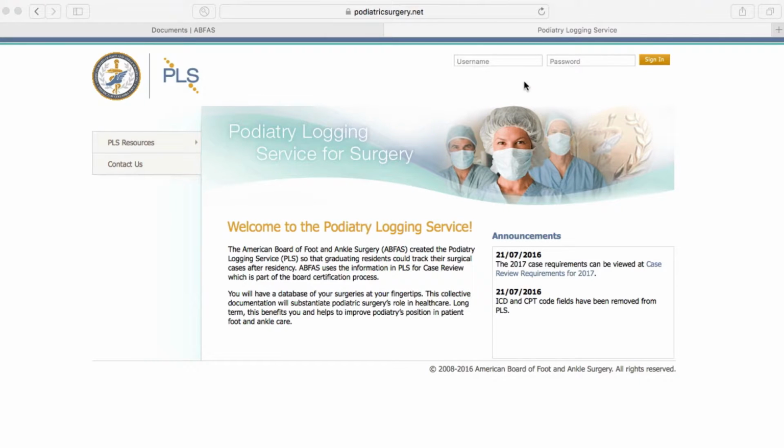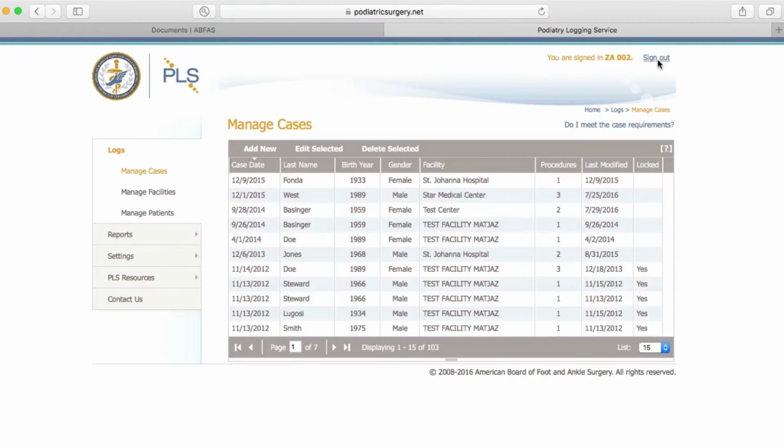Log all of your cases on PLS. ABFAS will closely audit all logs to ensure that candidates have had the proper surgical experiences and that your PLS records match the hospital records. Candidates who fail to log all cases will not be able to submit materials for review and will be required to reapply the following year. And make sure your progress notes are complete.